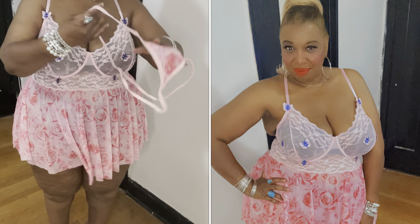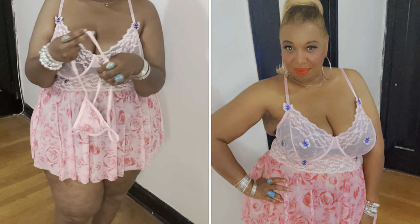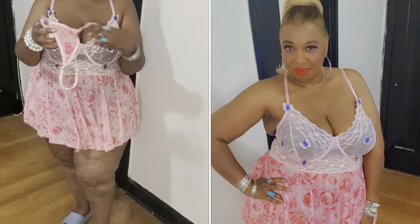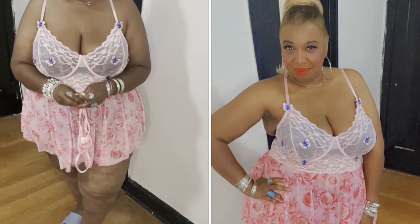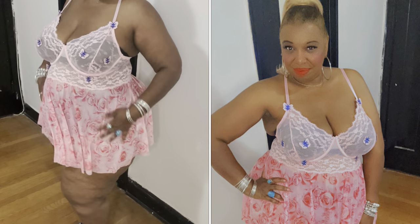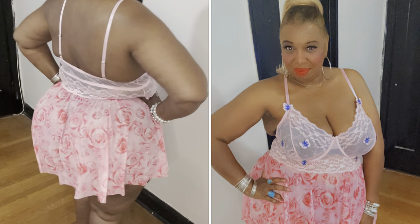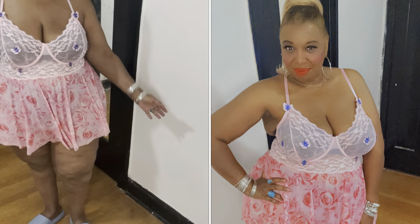It does come with a pair of thong bikini panties. Okay? So these are the panties that come with it. So if you didn't want to wear just a regular thong up under here like I have it, you can put this on with it. She cute. Put it on like that. So they gave you the panties with that. Oh, girl. She is so dainty and so pretty.